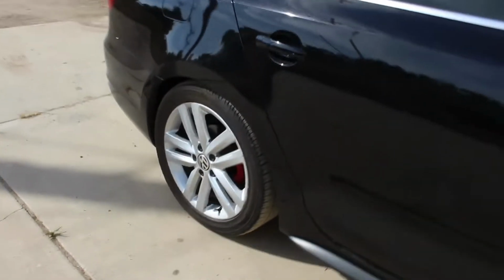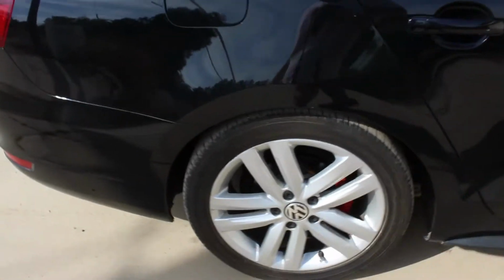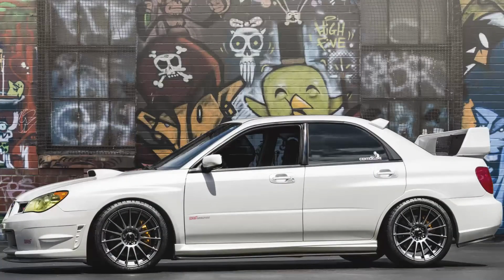What I want to do next is get wheels. I'm very tired of these stock 17-inch wheels, they're just boring. What I'm thinking about is Konig Rewinds. I'll put a picture up right now of what they look like. I think they would look great on this car.